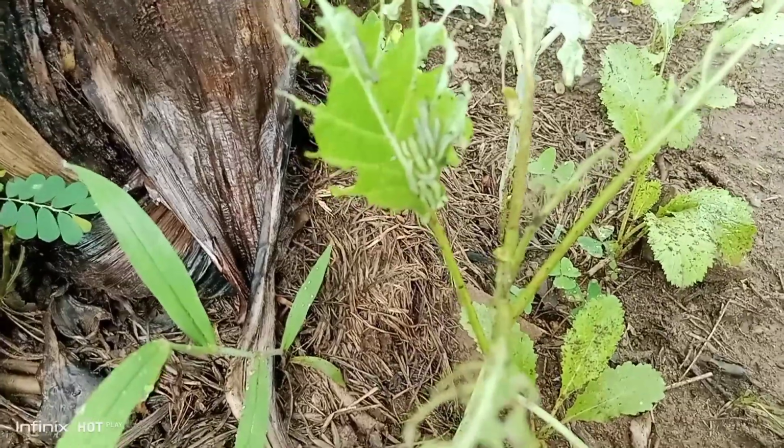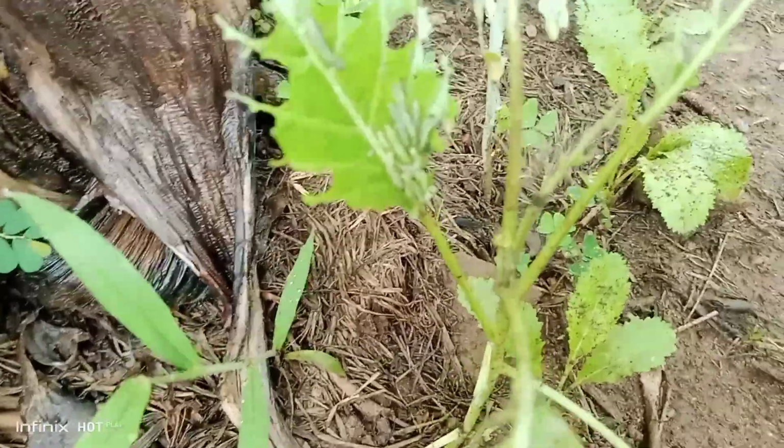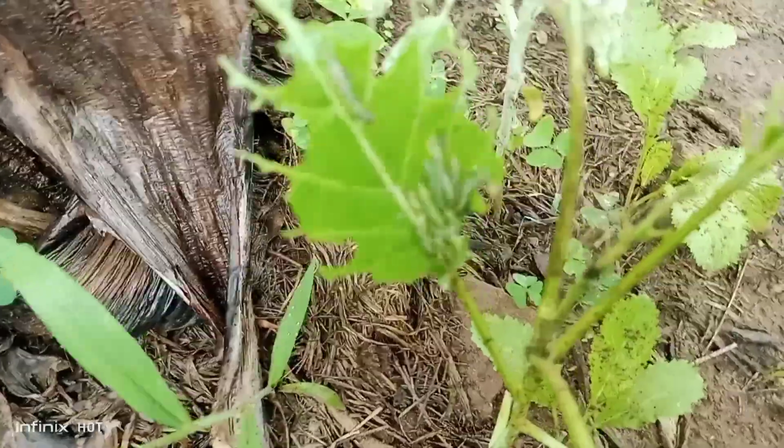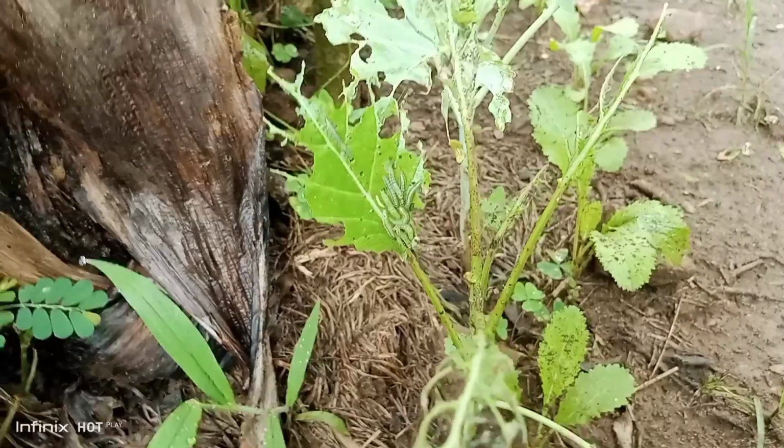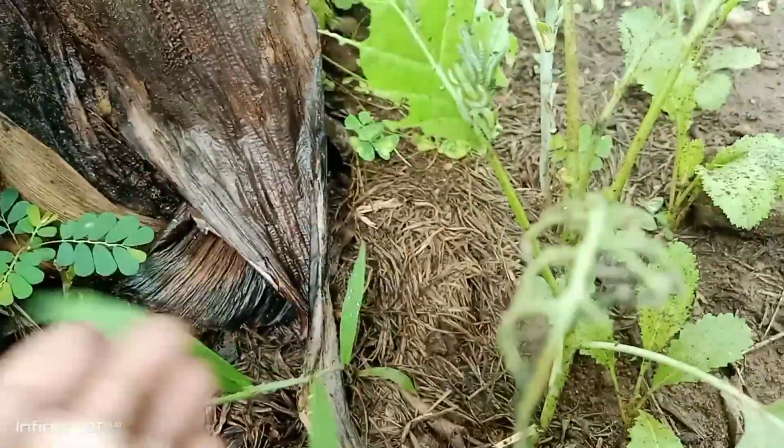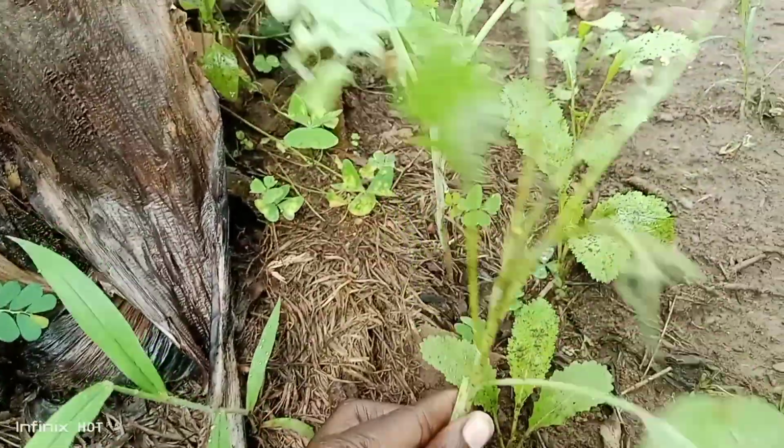I need to put ash on these leaves. Guys, look. This is just a lot. This plant will never recover. I'll just have to pull it out.